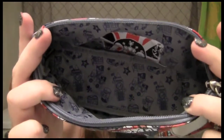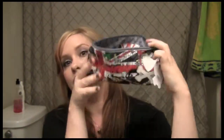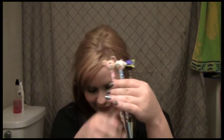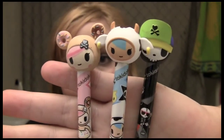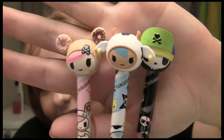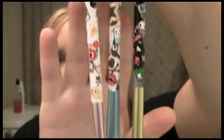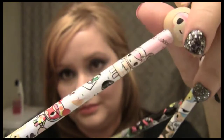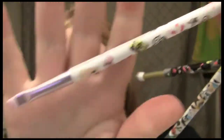You have plenty of room for brushes, which leads me to my next review of tokidoki, their Pittura Brush Set. And it comes with 3 cute brushes. They're so cute. I have to show you guys up close. So how cute are those? I love them. And then here's the whole brush, it's unbelievable.